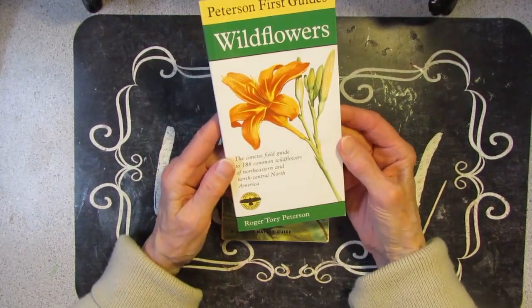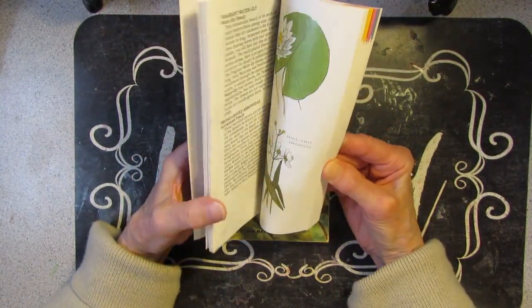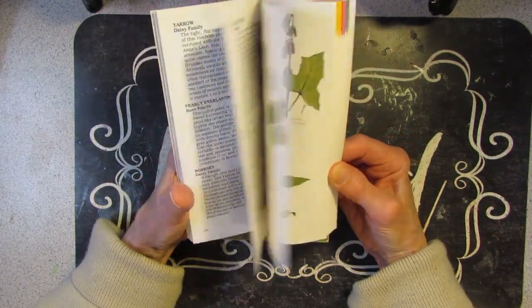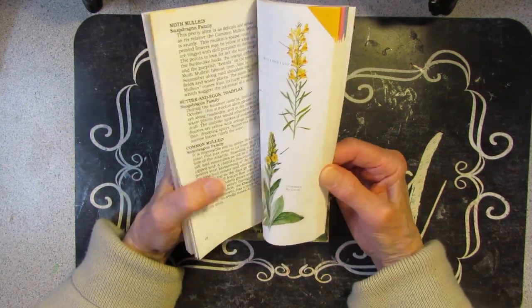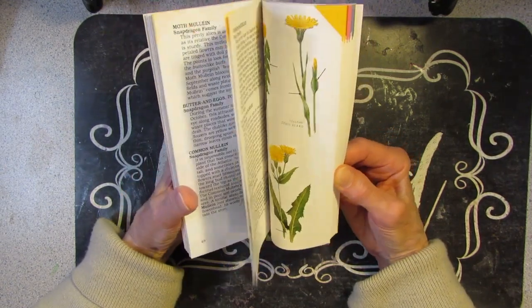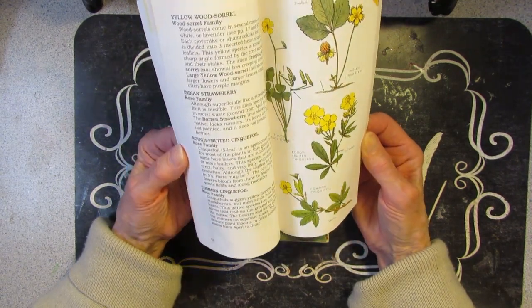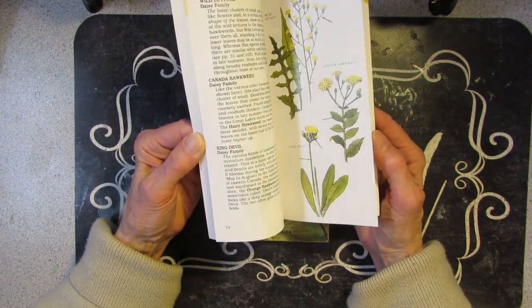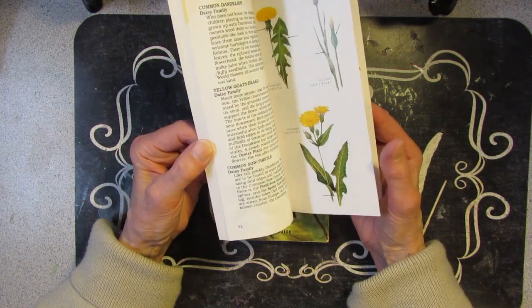And I got Peterson's First Guide to Wildflowers. And look at this. I plan on cutting this up and putting this in my nature journal when I find these flowers. Goldenrod, black-eyed Susans, wild lettuce. We got a lot of this stuff. Hawkweed.